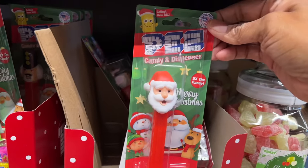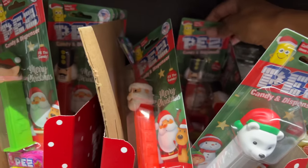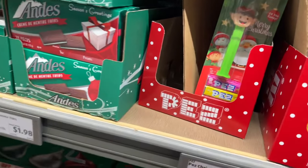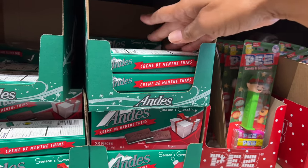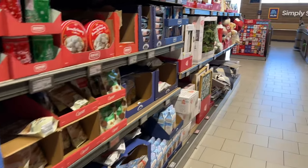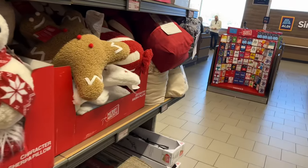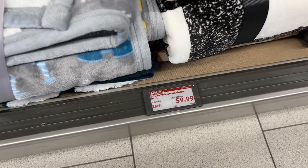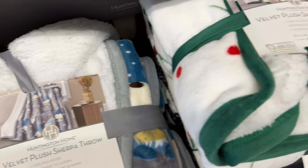They have the little Pez dispenser. So cute. Santa, polar bear. My brother used to love him some Pez. A nutcracker, an elf. And of course they have the Andes, the little thin mints, Andes brand for $1.98. So cute. I was trying to find those gold reindeers, but I don't see them, but I am gonna grab some of these. They also have the little velvet plush Sherpas for $9.99. They have one with the gnomes, and this one has beautiful holly.